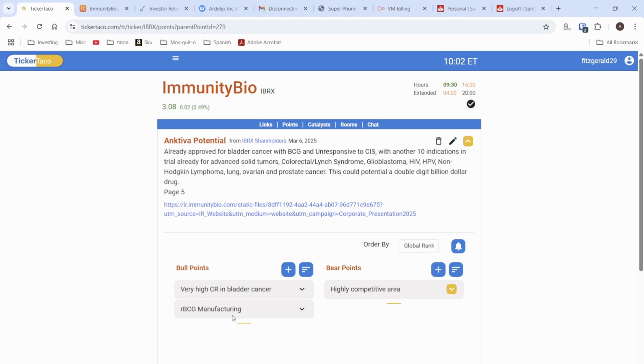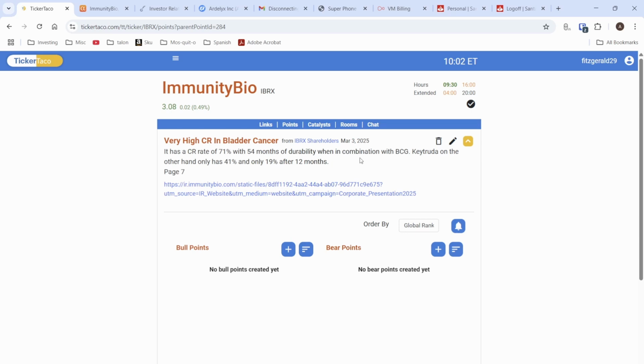BCG helps the immune system to identify cancer cells and attack them. And when you combine that with Anchiva, which boosts the killer cells and the T cells, which are going to attack the cancer, then that's a powerful combination. So for patients already on BCG, there isn't actually much change. And this is one of the things that the clinics really like about this drug. They don't actually have to change too much about what they're doing in order to include this combination.